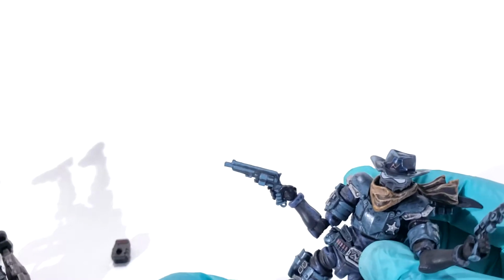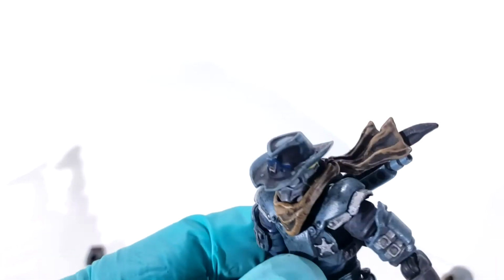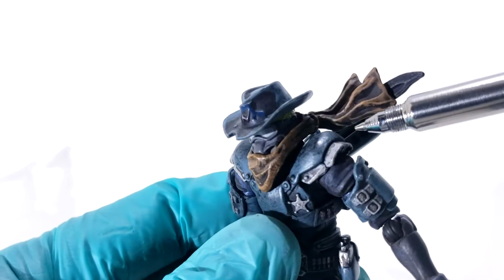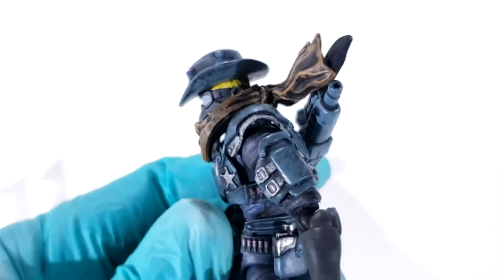So what I'm going to do, I think I went over everything with this guy because I like to go into detail. I even like the little, if you look right in here, you'll see there's some gray under armor along the top of this, under this armor that they sculpted in real good.